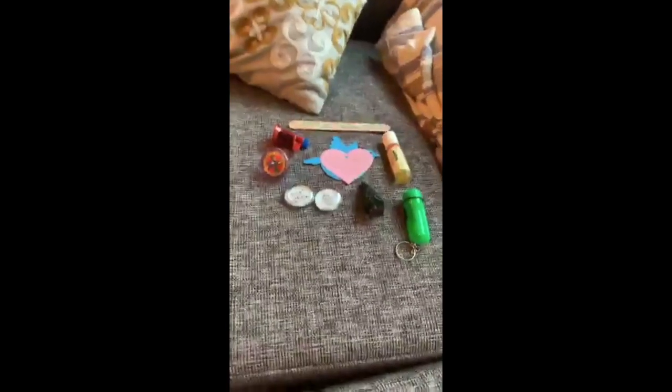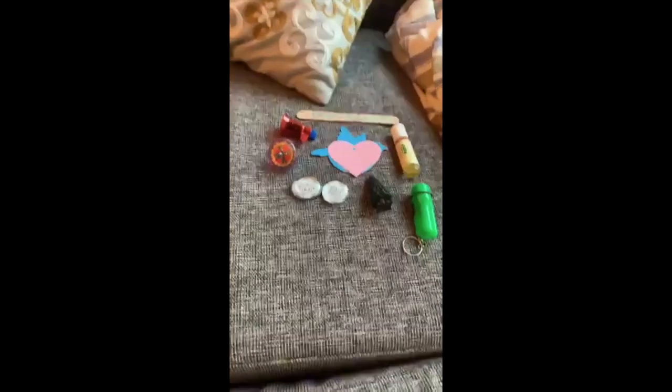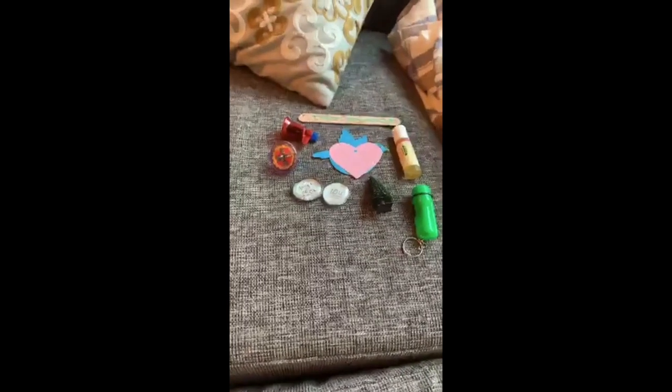So the idea is for the duration of the spinning, they get to say, and you can even take turns, what positive things are going on in their lives, or how they can turn the situation they are having into something positive.